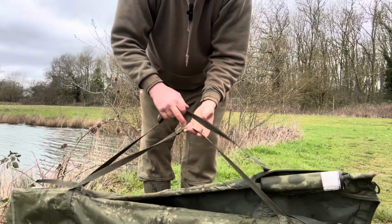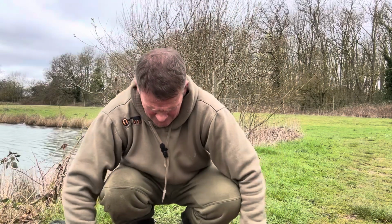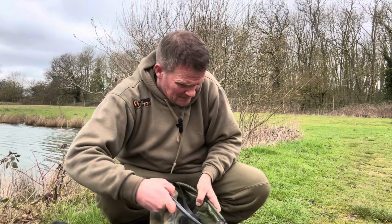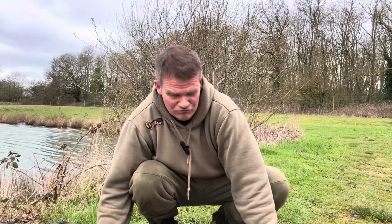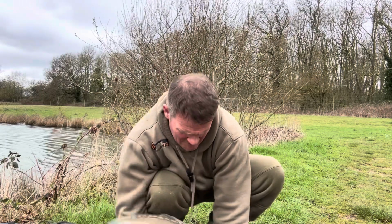Well, guys, it's hard to think that we were staring a blank in the face this morning, to be fair. Now we're 3 fish to the good. 220s, this one being the biggest one. 26 and a quarter, this one. And it's a proper lovely fish. Real long one.